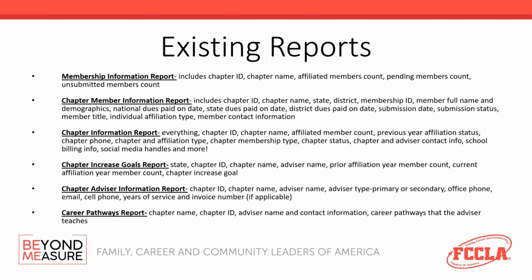Next, we have the existing reports. These reports are going to remain the same. We did not make any changes to these reports, so they're going to be the same as they have been in previous years. This is just a description of each report and what information each report has on it.